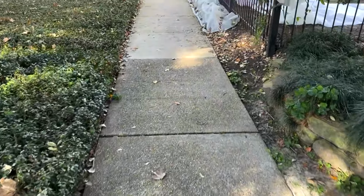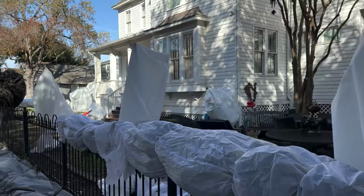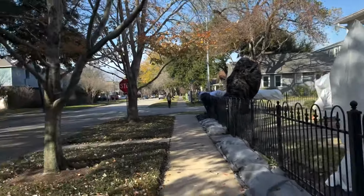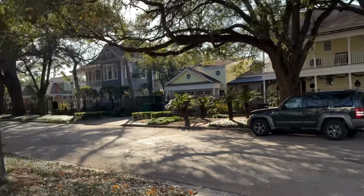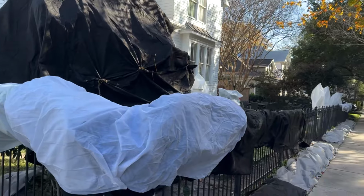Something I've noticed about here in Texas is a lot of people drop their plants. There's a frost warning, I believe, happening in a few days. So that's why I believe that all these people are trying to wrap everything, protect all the plants against all the frost elements. But then you just have some other folks like this that don't really wrap anything. My guess is that the plants just aren't affected for those ones. But I guess all these ones are. So hopefully those plants make it through, okay?